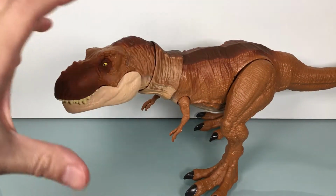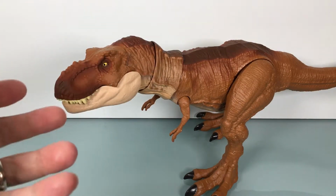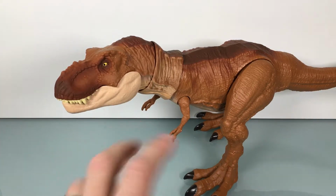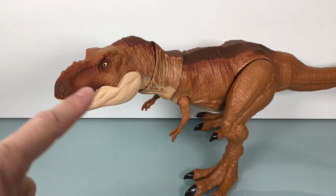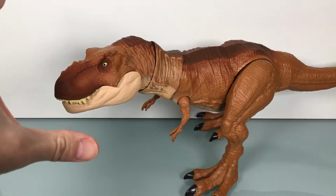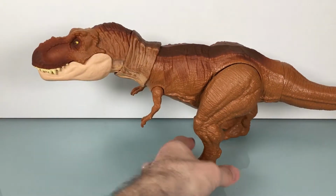And we got this awesome Extreme Chompin T-Rex here, and I really like this a lot. Of the two T-Rexes I got, I'll make a final decision once I review both of them. But right now, I'm kind of leaning towards liking this Legacy one better. It's more posable. The gimmick is really simple, but it's cool. And he's a big guy, you know, like he's a really big guy.